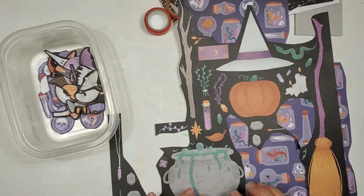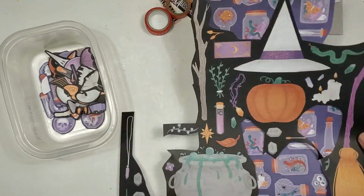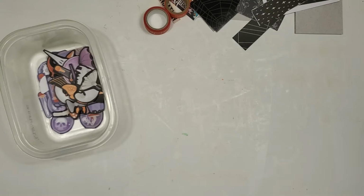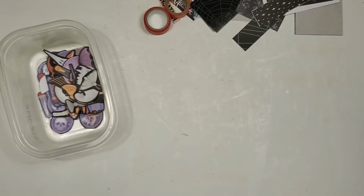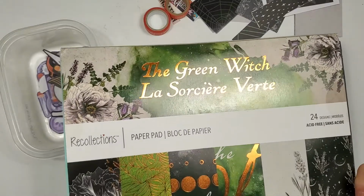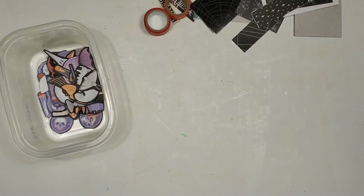I cannot remember if this is from the same paper pad. It might have been a different paper pad. I'm working with a couple of paper pads right now. Let's just grab those real quick, so if you see them on sale, you'll know kind of what I'm doing here. I'm working with the Green Witch, which is a very luscious paper pad with super cool different colors that we sort of look for.